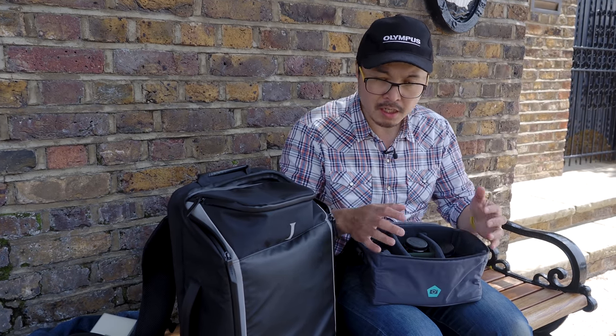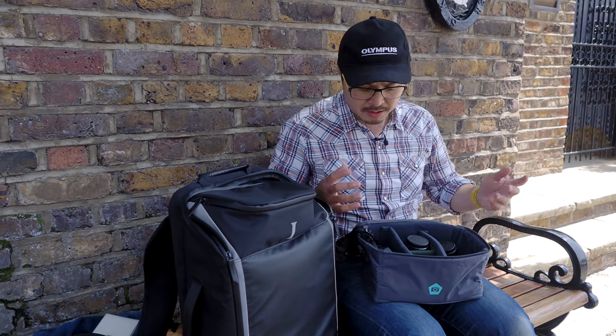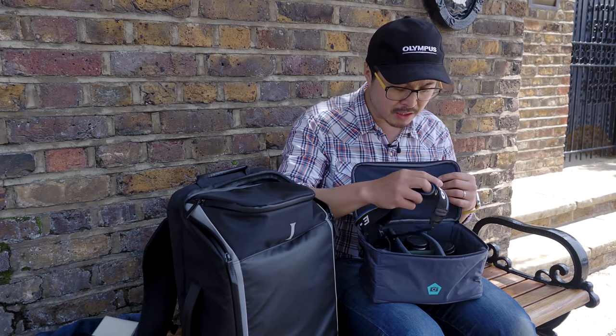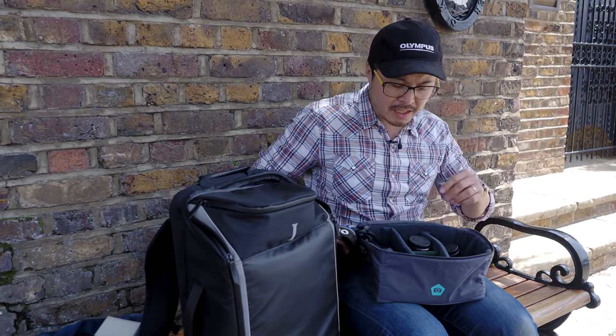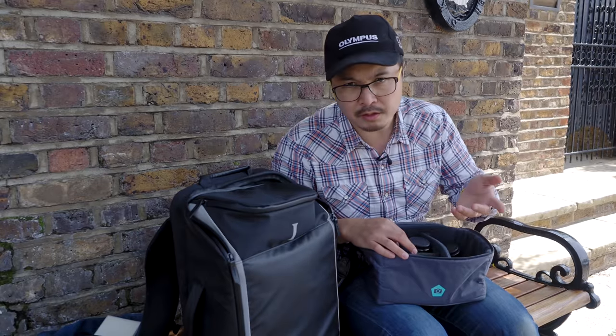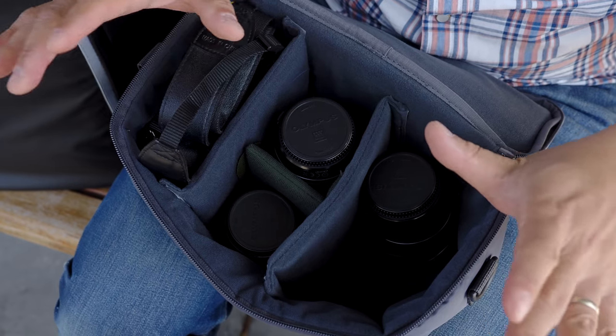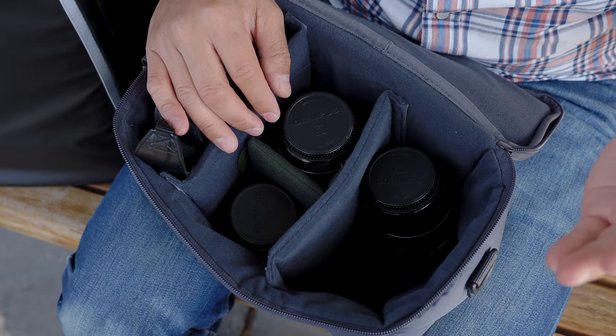Yes, it's big enough for a lot of Micro Four Thirds gear, and it's brilliant. And like I said, the interior material is actually very nice there. One of my complaints would be that it hasn't got enough dividers. They have two. You can see these two grey ones. This is what they supply, so that's all. They haven't got any others, and I don't think you can even get spares from them.